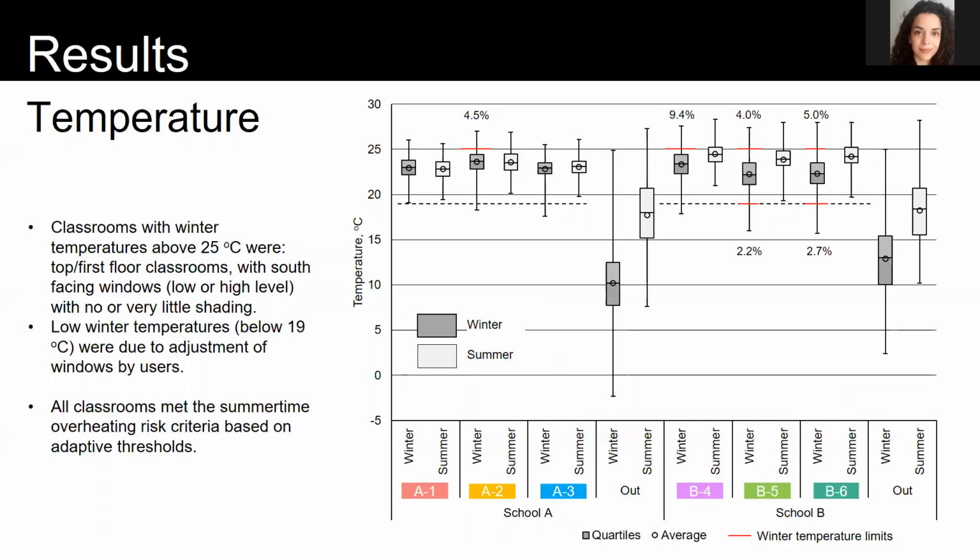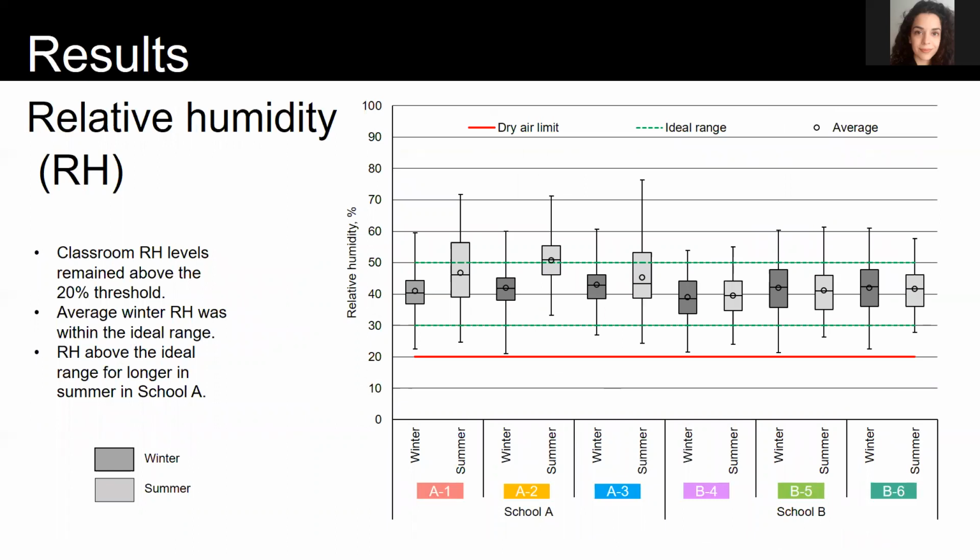The percentages on the graph show exceedance of upper and lower limits for winter thermal comfort. A higher tendency for winter overheating can be observed in 1 classroom, B4, which is the north-facing classroom in School B. Milder tendency for overheating can be observed in the other School B classrooms and the first floor south-facing classroom in School A. These classrooms have unshaded glazing areas facing south. Relative humidity levels were generally within the acceptable range, but with narrower ranges observed in School B.